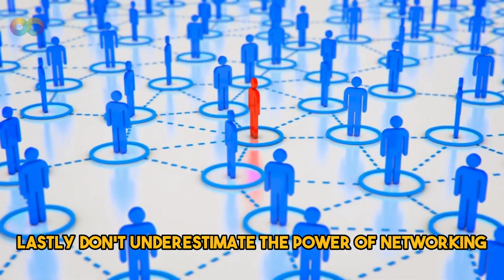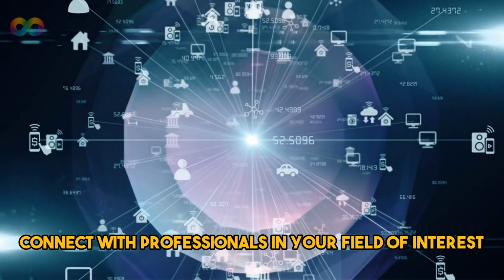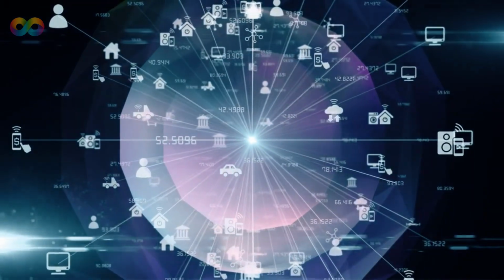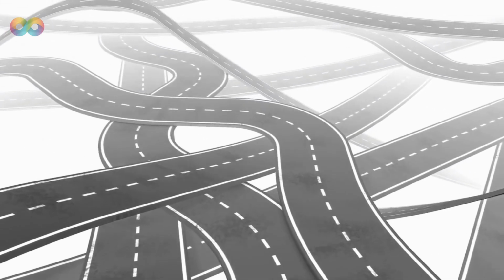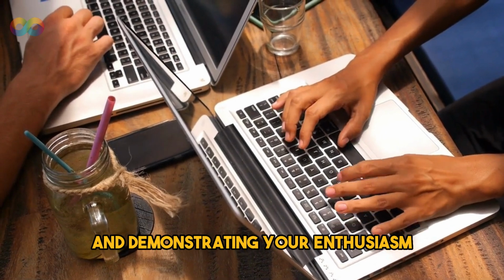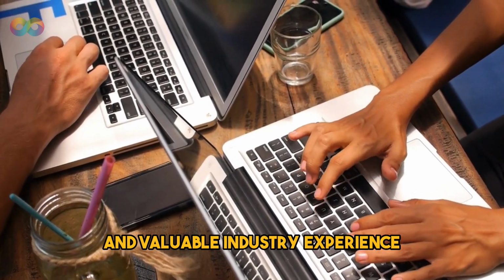Lastly, don't underestimate the power of networking. Connect with professionals in your field of interest and express your eagerness to gain experience. Attend career fairs, industry events, or join professional organizations. By building relationships and demonstrating your enthusiasm, you may come across internships or part-time positions that can provide both financial compensation and valuable industry experience.